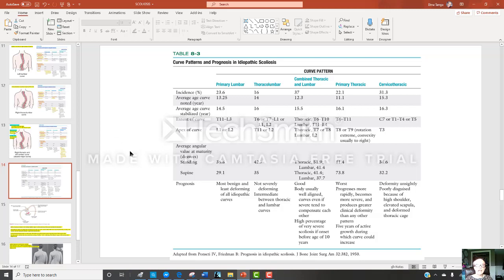The average age curve is noted anywhere between 11 to 15 years old. So primary thoracic being noted first as one ages. Combined thoracic lumbar by 12 years old. Primary lumbar around 13. Thoracolumbar around 14. And cervical thoracic around 15. Average curve is stabilized right around 15, 16 years old.